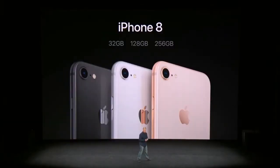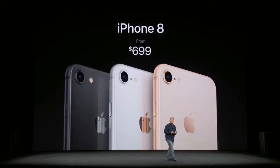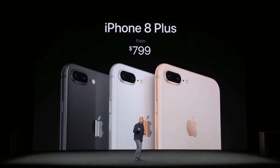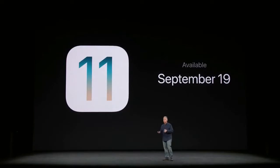In these configurations, we're really happy to tell you iPhone 8 is going to start with twice the capacity at 64 gigabytes, and have a second one at 256 gigabytes. It will be $699. iPhone 8 Plus will have the same two configurations, 64 gigabytes and 256 gigabytes. You'll be able to pre-order them starting this Friday, September 15th, with availability on September 22nd. So that is iPhone 8. I'd like to turn it back to Tim.